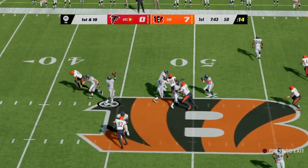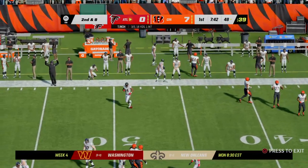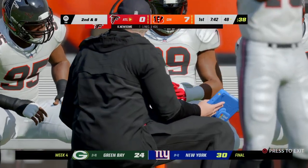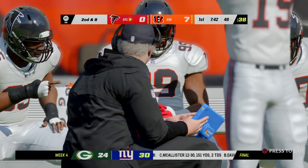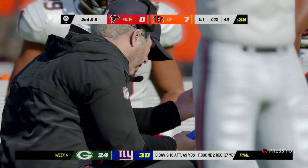On first down, Rich. It's a short one here, complete to the tight end. Only able to gain a couple there, and it's second down. Got to give credit where it's due. Really nice defense on that play. The pitch and catch was successful, but not any run after it.